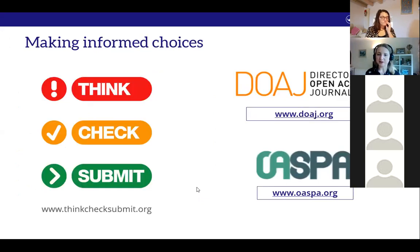Despite these bad actors, there are resources to help you make good decisions about where you would like to publish. For instance, a key resource is called Think, Check, Submit, which is a cross-industry initiative which helps researchers make informed choices and choose trusted journals to publish their research in. The DOAJ is a database for fully open access journals, and the journals in this database have been screened to ensure that they are legitimate.